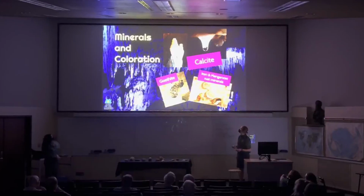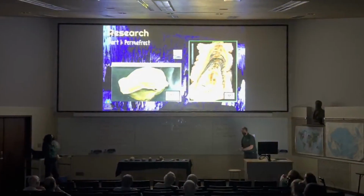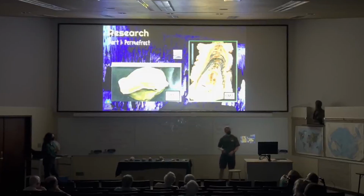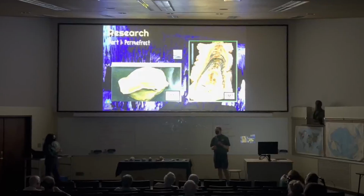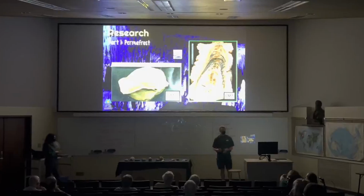A couple of minerals besides calcite: iron and manganese rust. One example of that is goethite. And then real briefly, I'd like to talk about some of the research that's been done here recently. And that's really all thanks to scientists from right here at UW-Madison, including Dr. Slaughter from the Geo Museum, as well as a few other people who I'll mention later, and then also some scientists that they work with at University of Minnesota, I believe. Am I catching everyone? Yep, okay.